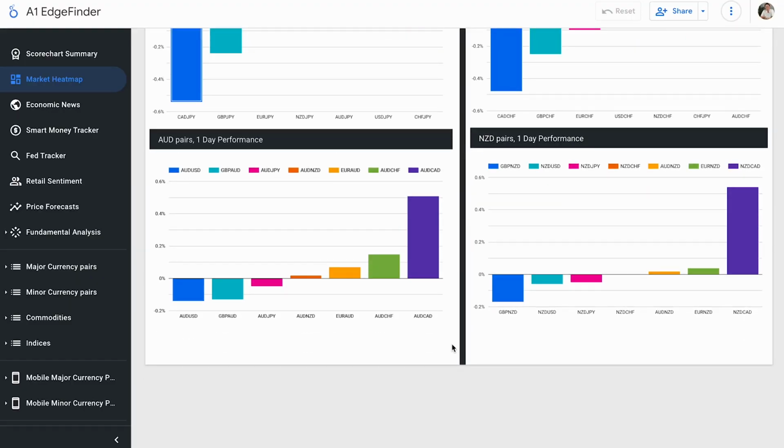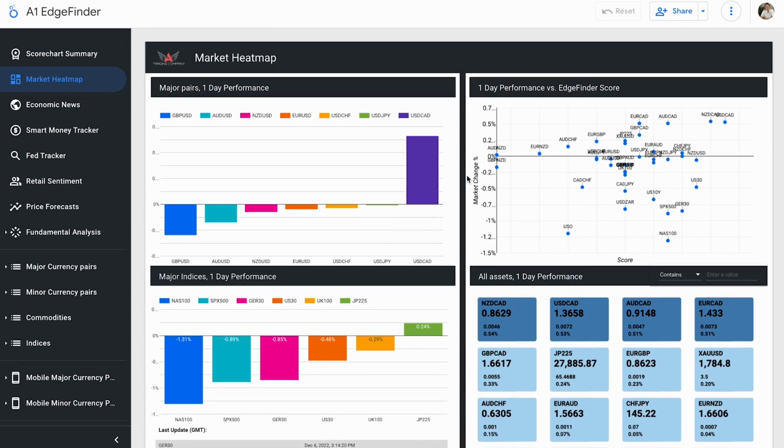And rounding it out, we have our New Zealand dollar and Australian dollar pairs. Again, Aussie CAD and NZD CAD are big movers to the upside today. So the Canadian dollar is falling off pretty hard so far today.